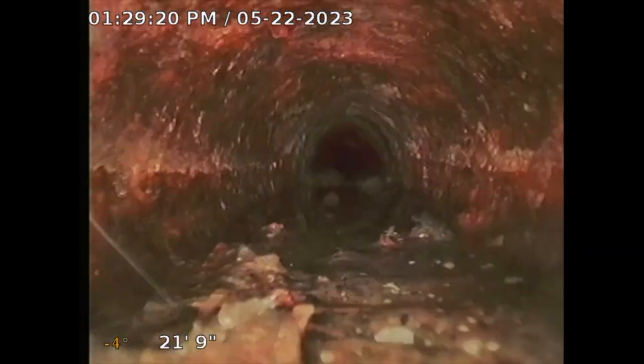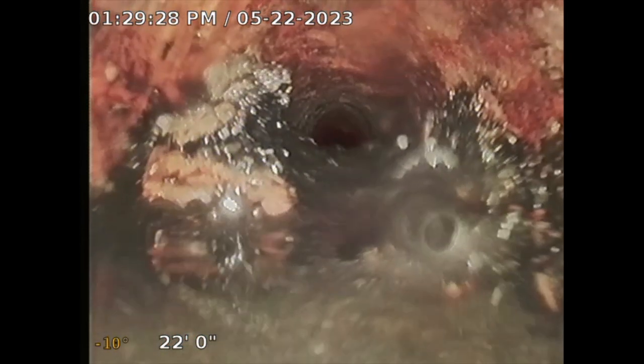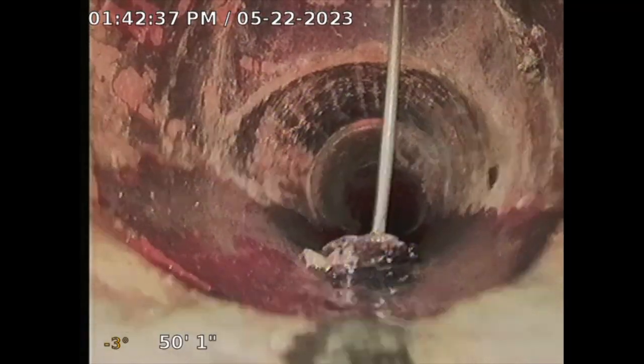So now the pipe transitions to cast iron. And it does have some areas that just kind of have some blockage there. Not blockage, but see that? Grease. So now I do recommend having a hydro jet and pushing that gunk. I'm going to try to flush the toilet here. So yeah, right now I do recommend having a hydro jet there just to clear that up. Be right back. All right, so now I'm going to retract my camera.